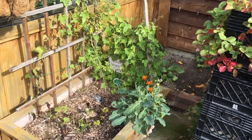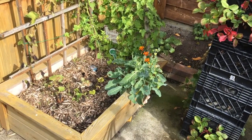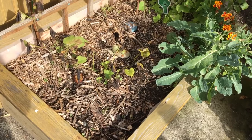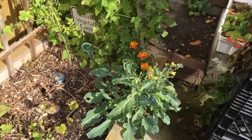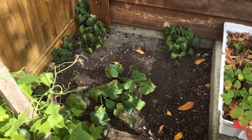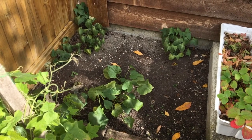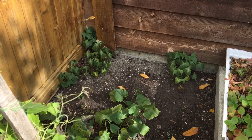Her cucamelons surprisingly are actually doing quite well, even though they had frost, but everything else is kind of petered out again. Sweet potato, we're not sure how that one fared, but we'll have a look, dig underneath and see what we can find. And then behind her bed we've actually got more sweet potatoes, and these ones fared a little bit better because they do have protection from frost. Being close to the house, the ones in the back actually look like they need a little bit of water because they don't get water from rain.